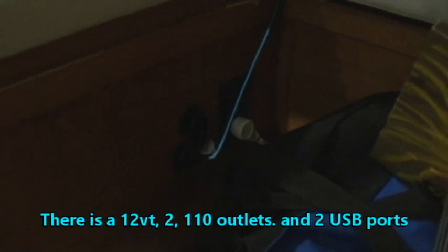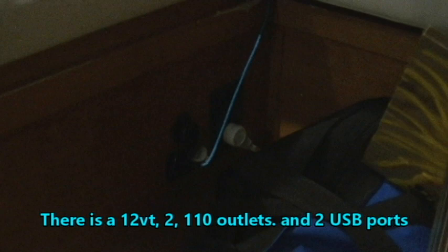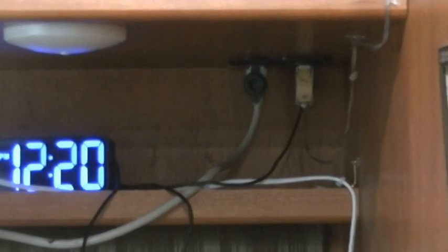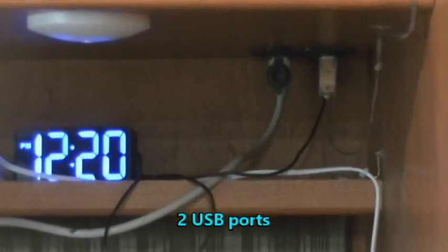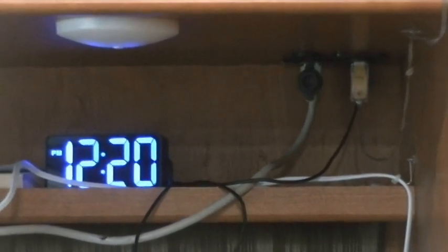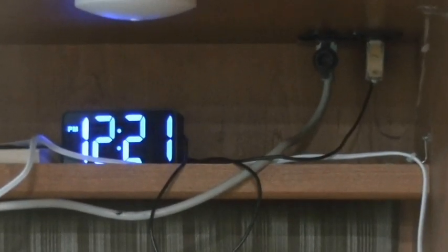There's also a 12 volt, the 110, and a USB port underneath the dinette. And you can see I have a USB line plugged into it, so I can use that for my phone. Over the bed, I have two 110 plugs, a USB, and a 12 volt. So when I'm boondocking, I can plug my CPAP into that 12 volt, and it works great. Of course, you can see I have my clock on, and that's plugged into a USB. So that's a USB appliance.